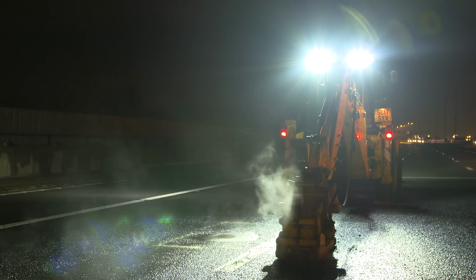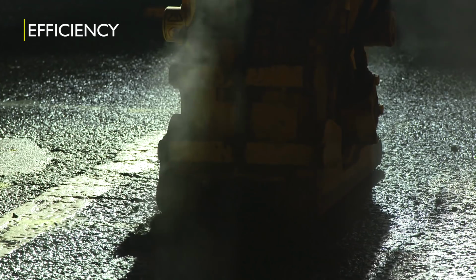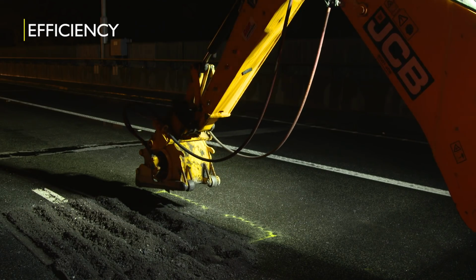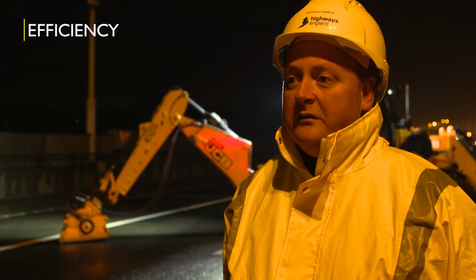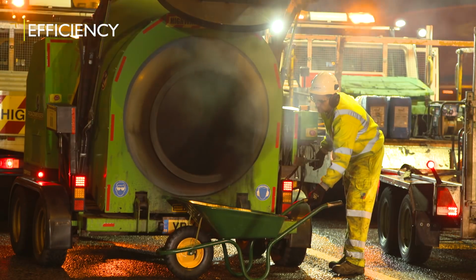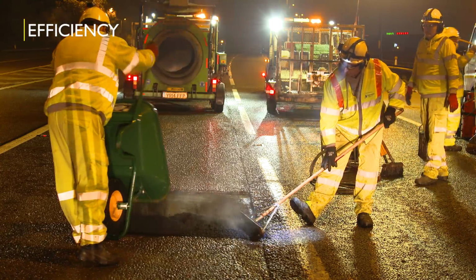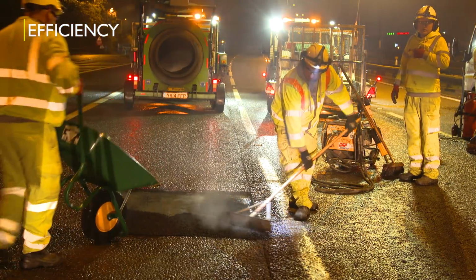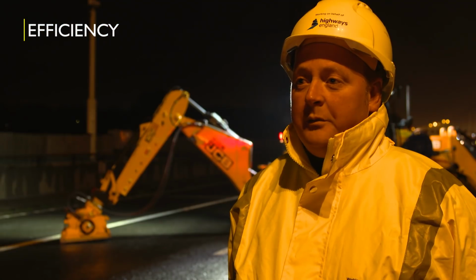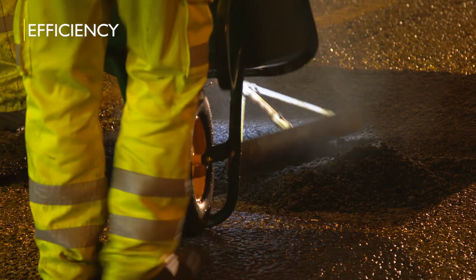In terms of productivity, it's vastly increased since having the pothole master. We would usually, if we got, say, 10 patches to break out by hand, that would generally be about 3 nights' work. With the pothole master, we've reduced that down to 1 night now, and we've also increased the amount of tonnage that we can lay per shift as well. It used to be anything between half a tonne up to 1.5, maybe 2 tonnes. Since we've been using the pothole master, we've had nights where we've been laying up to 8 tonnes.